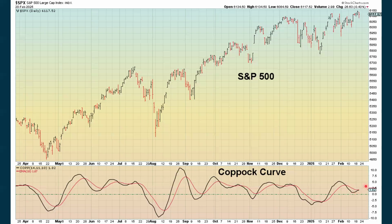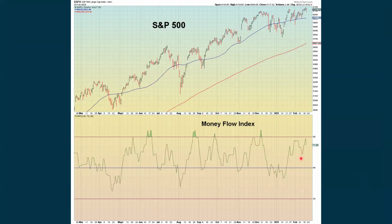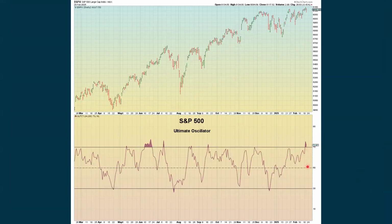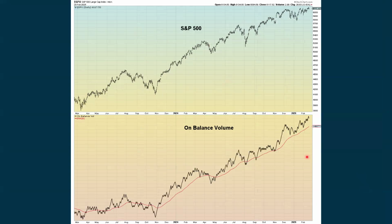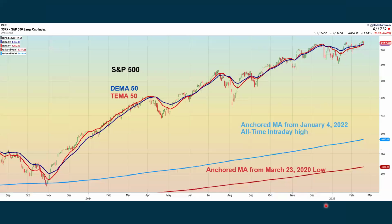The Coppock curve is trying to cross back above the red line here, which would turn that back positive. The Sean trend meter did decline, but it's still giving us an extreme positive reading. We're still above 50 with the money flow. We declined, but still extreme with the ultimate oscillator. Still above the moving average with on-balance volume. Still above 50 with the RSI 14 and RSI 9, even though both declined.